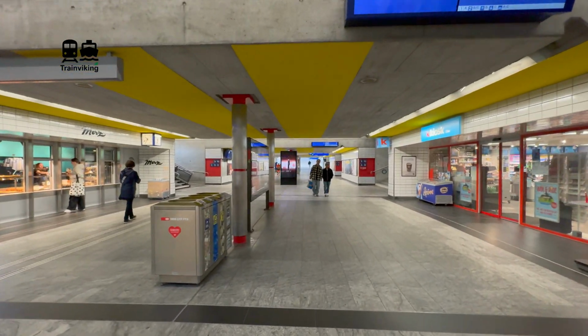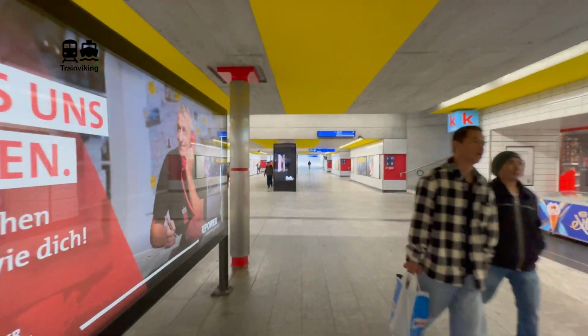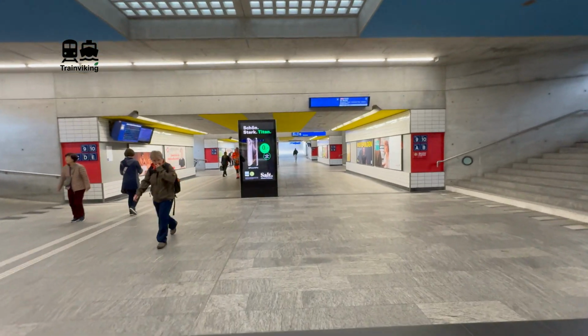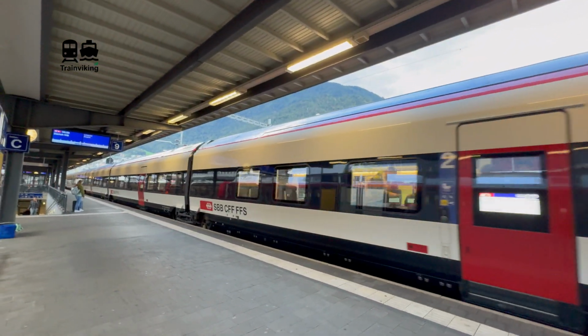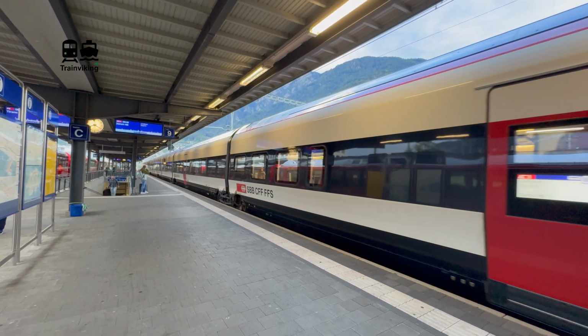There are no elevators towards the tracks, but you find a ramp and stairs. However, if you are really in need of elevators, you will find them near the bus station, what is located at the very end of the platform. And I mean the bus station that is located right above the tracks, where you find the post bus, what I showed you a bit earlier on.